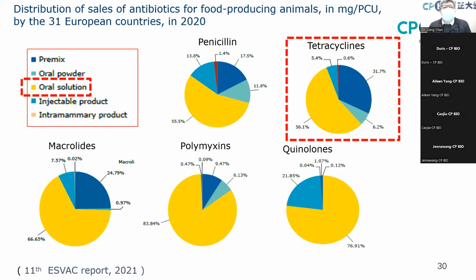Frankly speaking, when I look at this number, I'm not confused, but I'm still trying to understand why this is the case. Because for me, making an oral solution is certainly more convenient to use, but considering the transportation and other things, it is not so economical. But this is the case: most of these antibiotics are sold or used as oral solution. So a marketeer, or people in this business, should pay attention to this situation to look for a business opportunity.